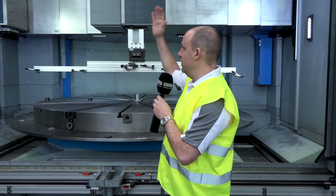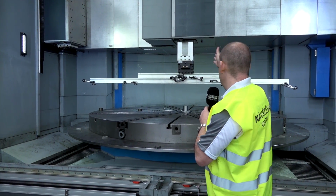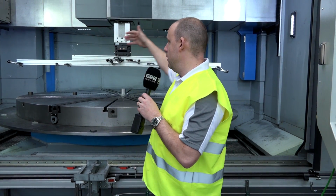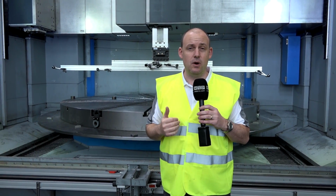This machine in question here actually has a twin ram. So we've got a ram on the left and we've got a ram in the centre at the moment, but it would normally position itself on the right. This enables you to do roughing and semi-finishing at the same time. You could also drill using one ram and drill using the other ram at the same time, so you're doing 2 holes instead of 1 at once. It gives you more flexibility in your machining operation and also means you can be a little bit more productive.